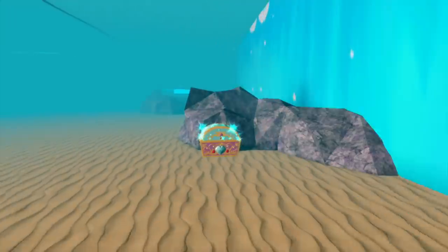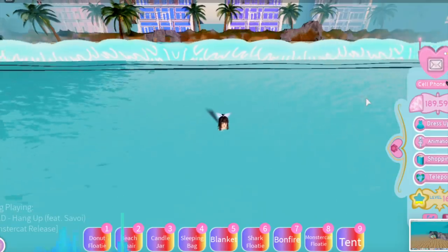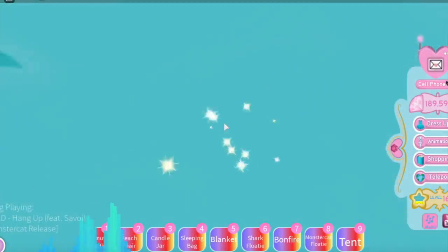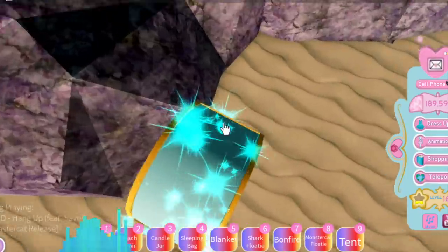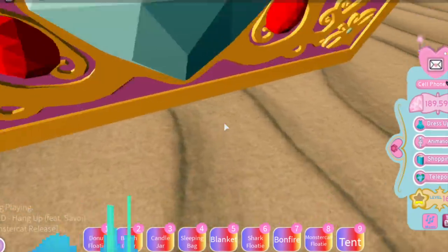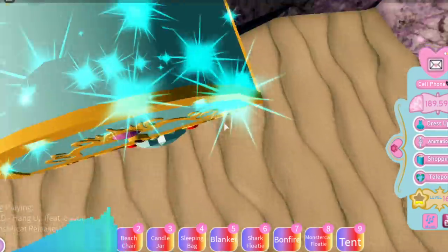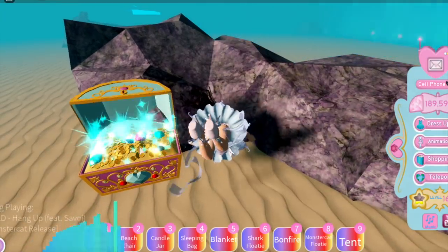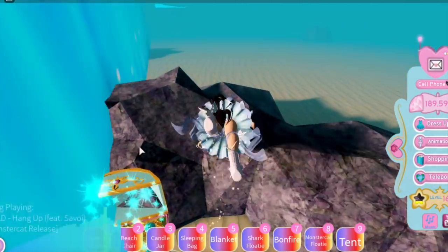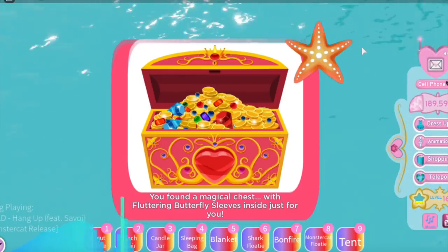And then here is the chest, guys. Look at that. That is beautiful. So the chest is right here. Okay, guys, anyway, let's go check out this chest because I'm pretty sure it's the butterfly sleeves. They rumored a shark accessory, but I'm not sure if there's actually a shark accessory. I'm just expecting the butterfly sleeves. Oh my gosh, guys. I also love the chest color, by the way. It's beautiful. Yay, oh my gosh, we got the butterfly sleeves.